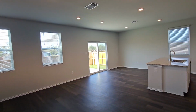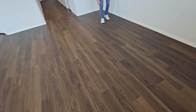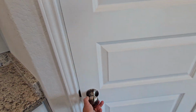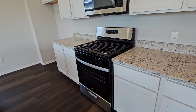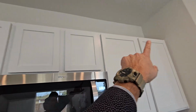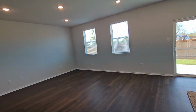So here is the living room, kitchen, dining area. It's gonna be right here. Floor, I think this one's more like move-in ready. I don't think it needs too much clean up or anything like that. Like the other one was still a little messy. Walk-in pantry, get your shaker style cabinets, gas stove again, big microwave. I put like a really cool crown molding up on top of the cabinets. Your island, same. Backyard is smaller.